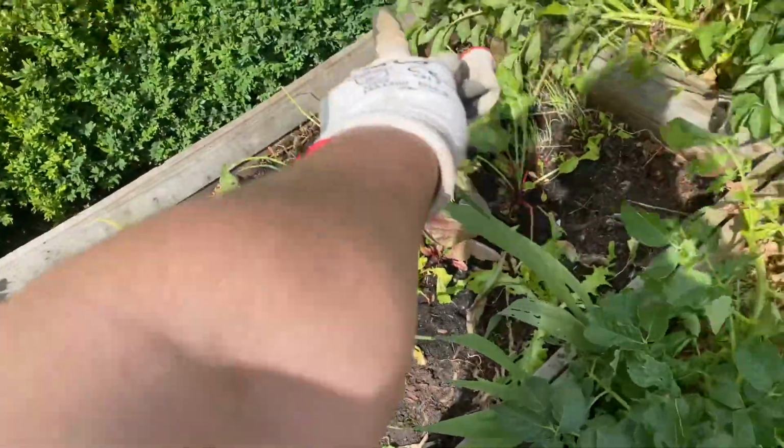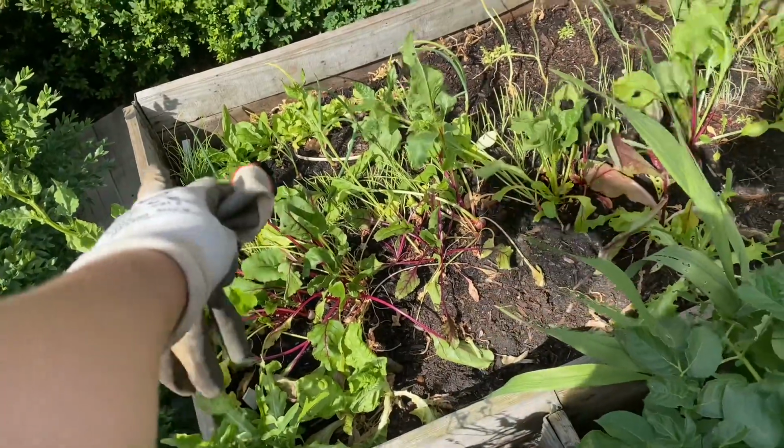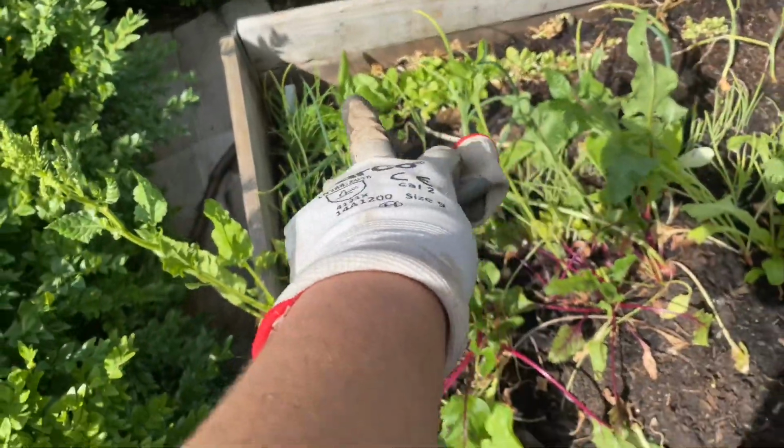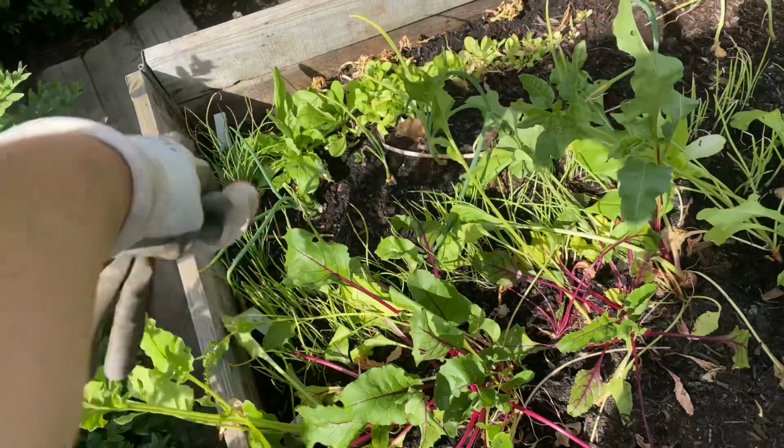So I did have mizuna too at the back there. I've already harvested those. I've got corn salad at the back. You can see some of it's struggling, but some of it is actually coming through there. I hope you can see. I've got on the edge here I've got chives.